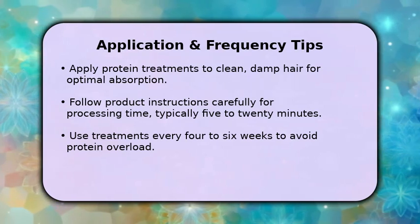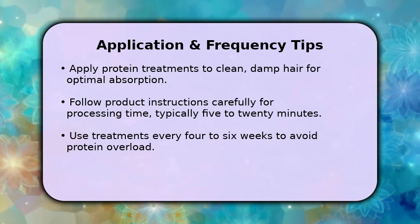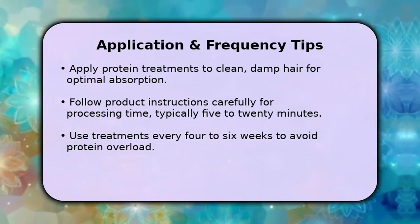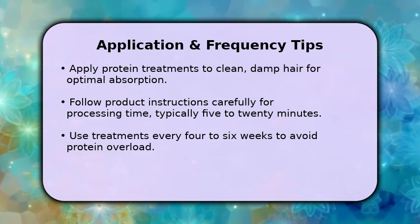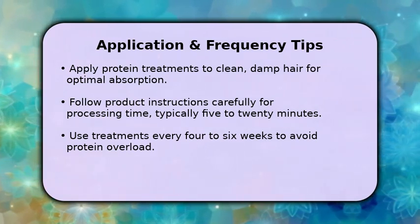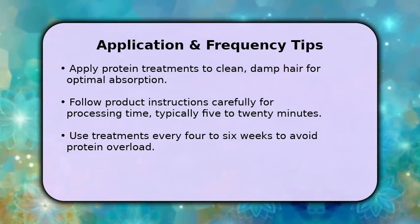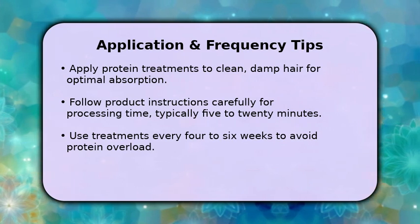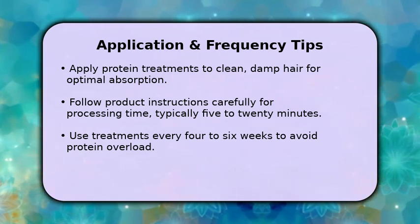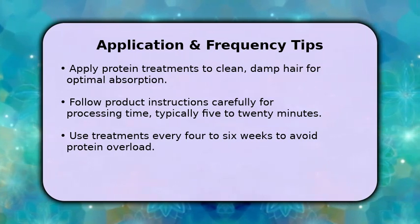Proper application and frequency are crucial for effective protein treatments. Always apply the treatment to clean, damp hair to ensure optimal absorption of the beneficial proteins. Carefully follow the product's instructions for processing time, which usually ranges from 5 to 20 minutes. To prevent protein overload, which can make hair brittle, it's generally recommended to use these treatments every 4 to 6 weeks. Consistency and moderation are key for healthy, strong hair.